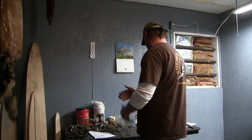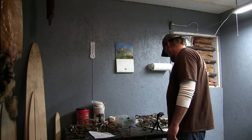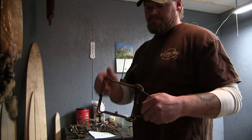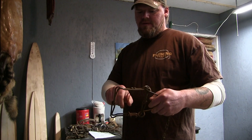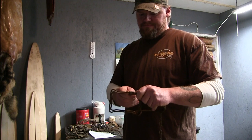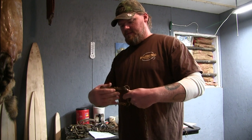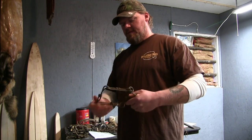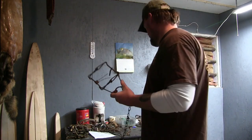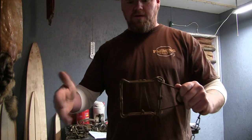Next type of trap, and just like with everything else, you've got a huge variety of sizes. Your body grip traps. This one is a 110. I don't really know why they started calling it a 110, but that was what they were first called, I guess. Your Conibears were 110s, so it became the size. So you've got a 110 trap with a single spring on the side of it. You can move up to like a 120, which would have a second spring over here.